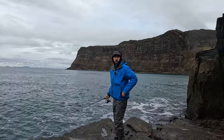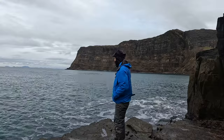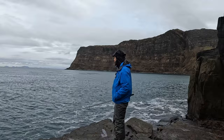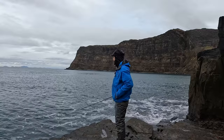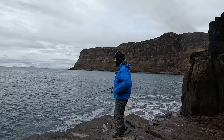The tide's coming in now, so obviously I'm on a bit of a wave cut platform here, and there's some, well, not big rollers, but there's some waves coming in, so at some point we'll get chased off here, but hopefully not for another hour or so. Oh, that is deep. Feels really clean.